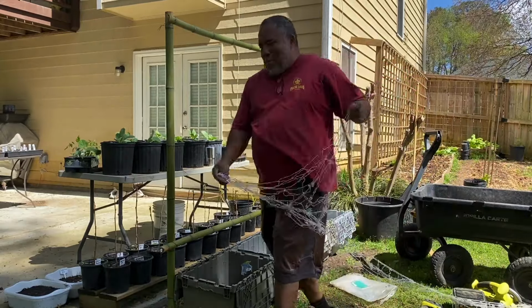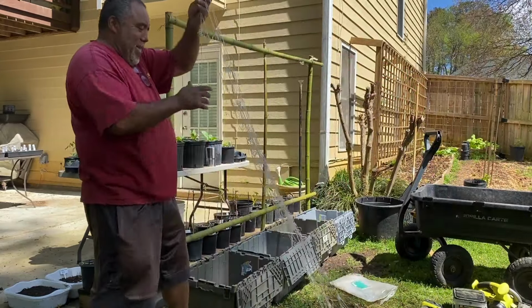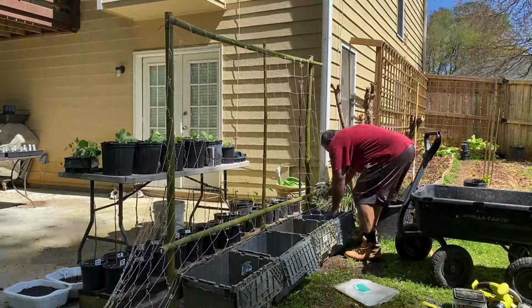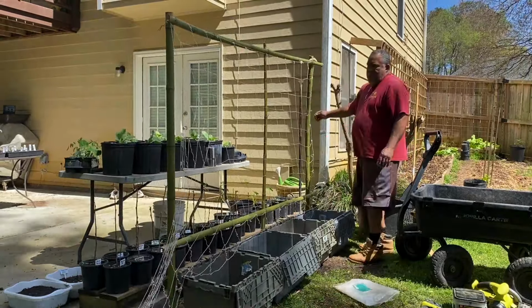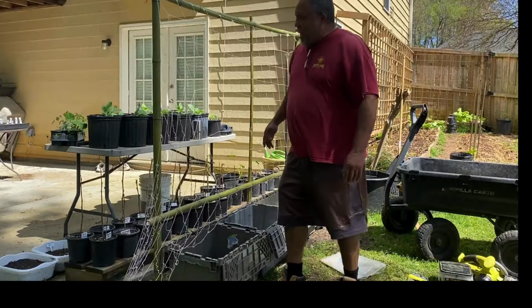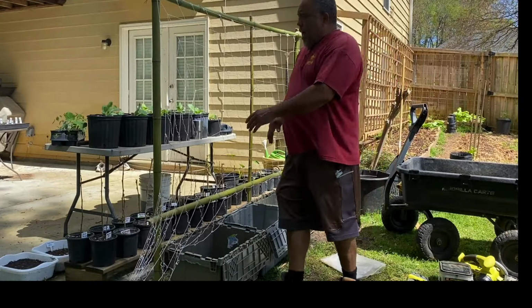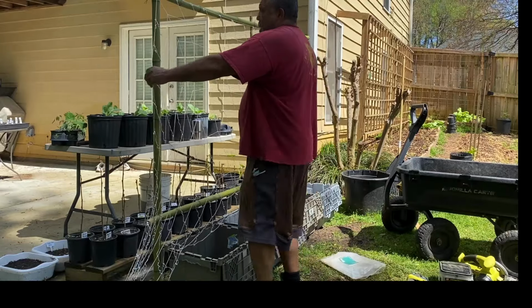All right, here comes the hot pot. It's a lot longer than I need, but instead of destroying it, I'm gonna just tuck this pot in here.